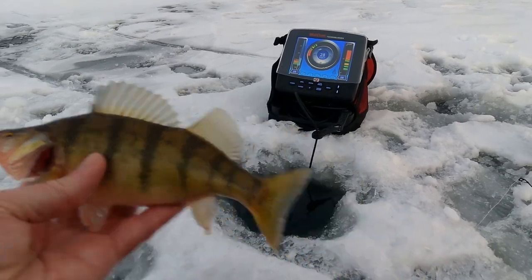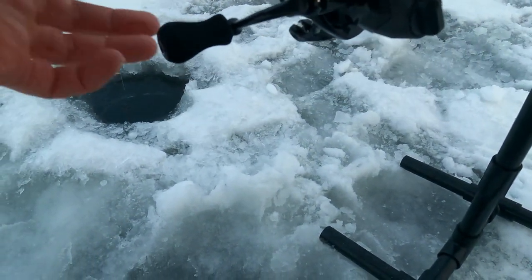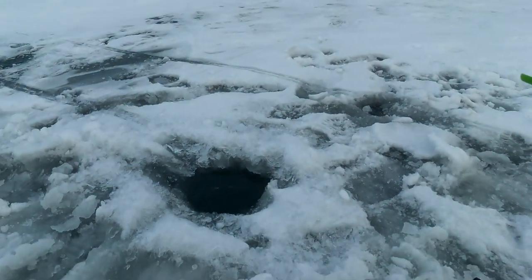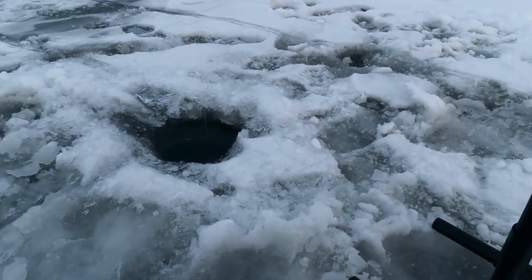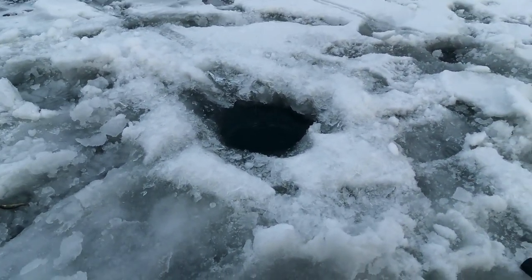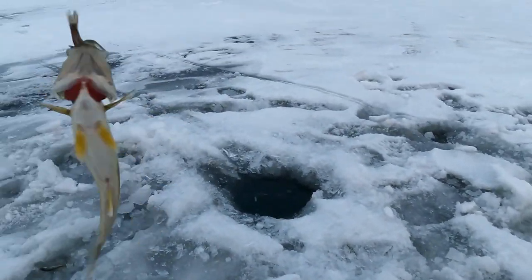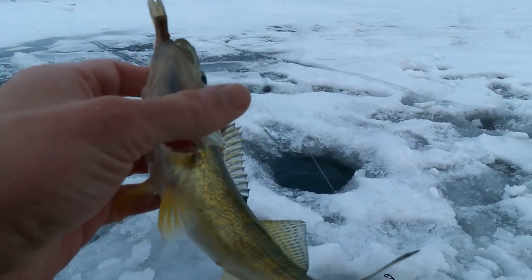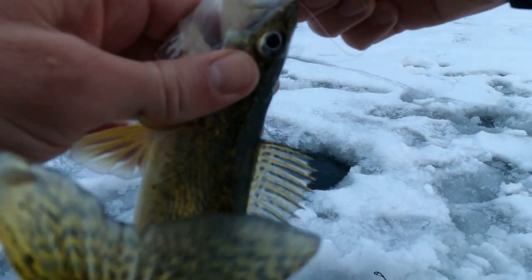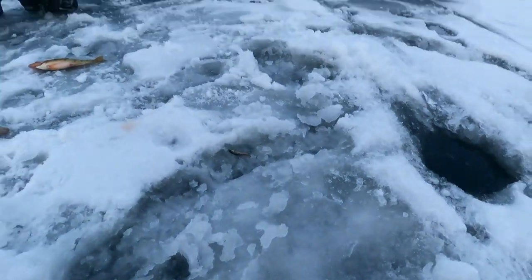Look at that. Yep, there's something there. I swear I can't get anything done. There's zero complaints. No walleye sitting down here. Yeah, it's been an awesome day. Kind of wish we would have came out to this spot earlier. Wasted our time, didn't we? Yeah, spent most of the day fishing a different lake.